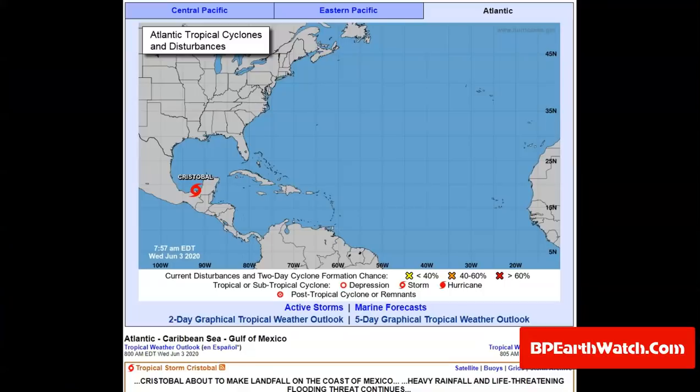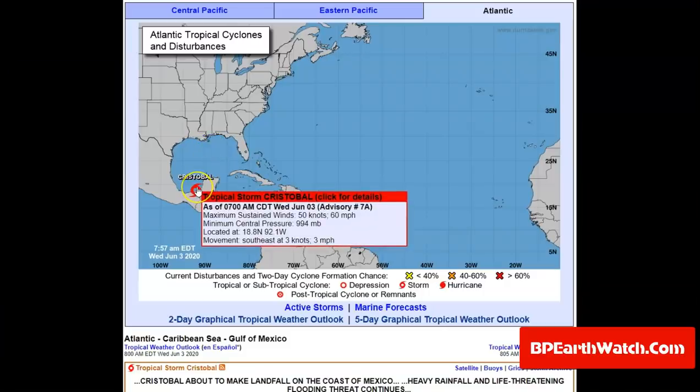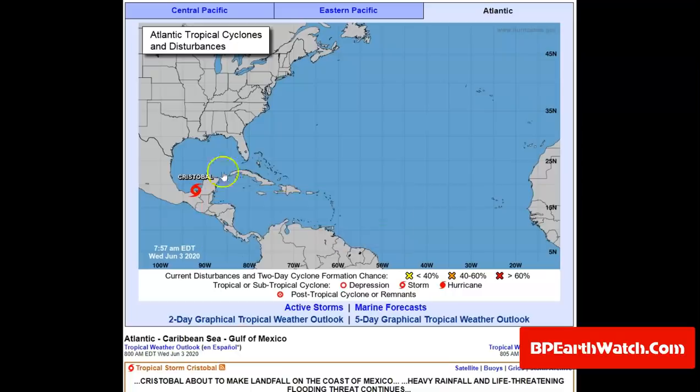Now, looking at the National Hurricane Center map, Cristobal is located here, and the winds are at 60 miles per hour sustained. Minimum central pressure is dropping at 994 millibars. It is moving now southeast at 3 miles an hour. Yesterday it was moving northwest, but it's making the circle again that was predicted through all the models. At the very bottom of the screen, you notice that Cristobal is about to make landfall on the coast of Mexico. Heavy rainfall and life-threatening flooding threats continue. So you guys down there, keep an eye on this thing. You've been catching it for days, like I said.